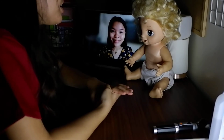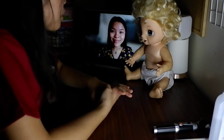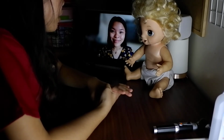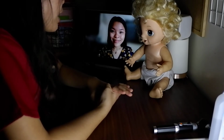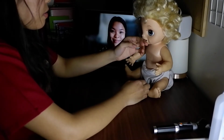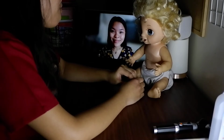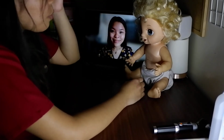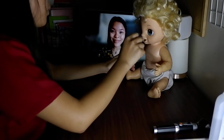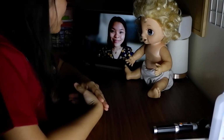Next would be cranial nerve 12, which is the hypoglossal nerve. Here, we will be assessing the coordination of sucking, swallowing, and tongue thrusting. Okay, so there is coordination of the swallowing, sucking, as well as tongue thrusting. I will also be pinching the nose and checking for any reflex opening of the mouth. Okay, so meron naman po, ma'am. So now, we are done with the cranial nerve examination.